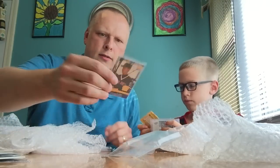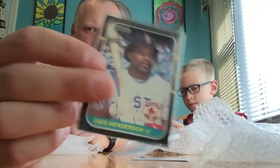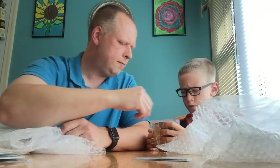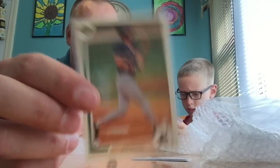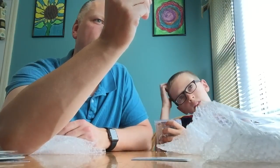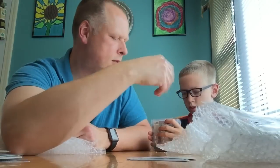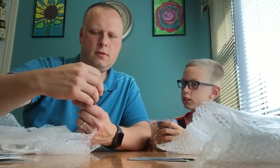Okay, I got a Dave Henderson. He had a great home run in the playoffs in '86 against the California Angels, I believe. Phil Plantier, another great. He had one great year, which was probably 1991. Got called up, hit a ton of home runs, got everyone excited.